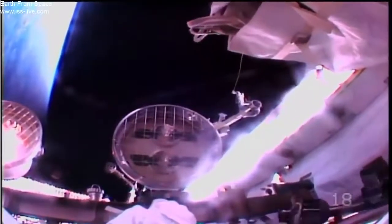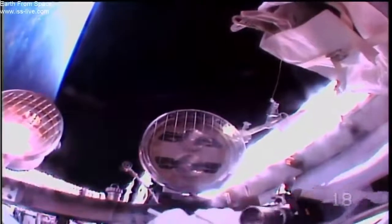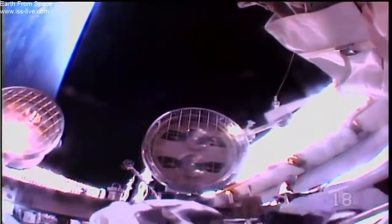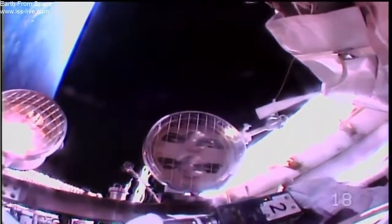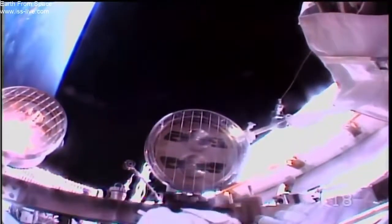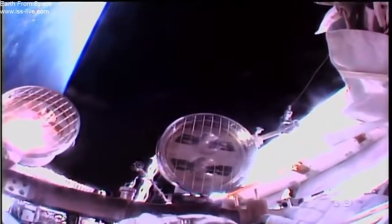Is that the same Earth? Is that the same curvature? That certainly looks weird. That looks flat. Crazy. I mean, could NASA be deceiving us? Could they actually be lying and stealing taxpayers' money? Again, $50 million a day.